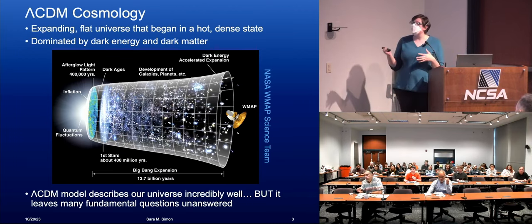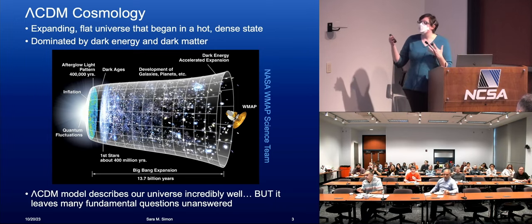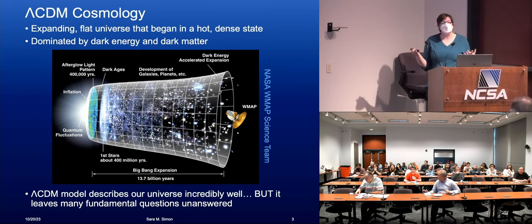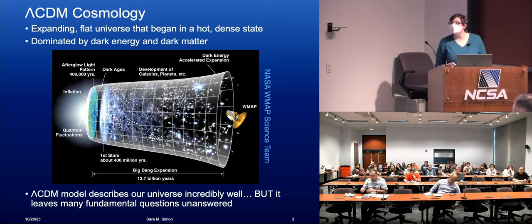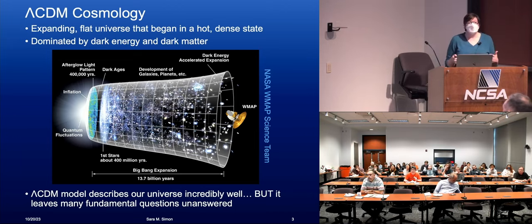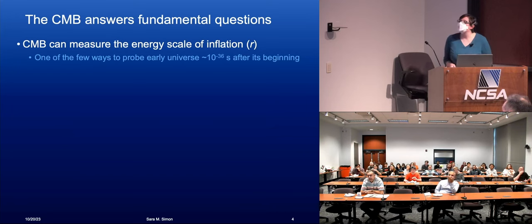Now, when we look at the expansion rate of the universe, we see that it's accelerating. And so something has to be causing that acceleration. So we know that there has to be something like dark energy causing that. And if we look at the formation of structure today, it would have been much slower without dark matter. And so that's our big hint that dark matter is influencing our structure. Now, this lambda CDM model describes our universe incredibly well with only 6 parameters, but it really leaves many fundamental questions unanswered. And the CMB is one of the best ways we can answer these questions.